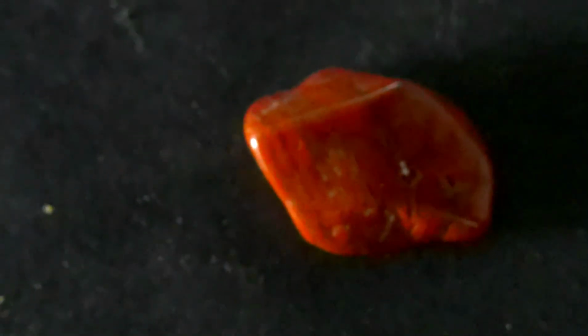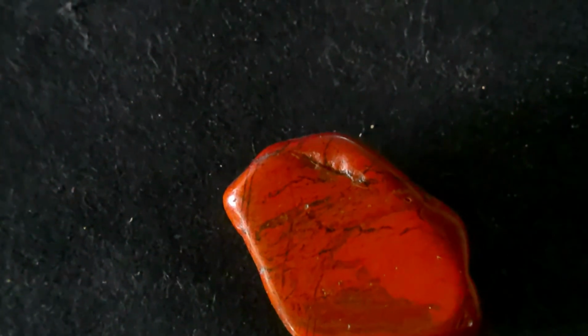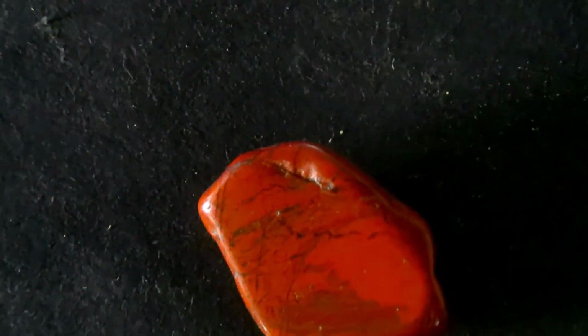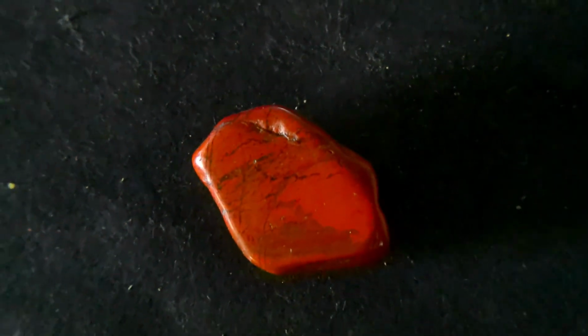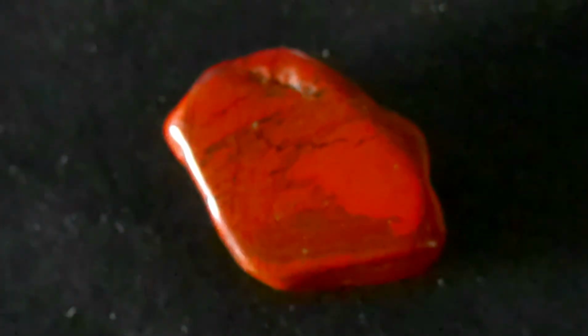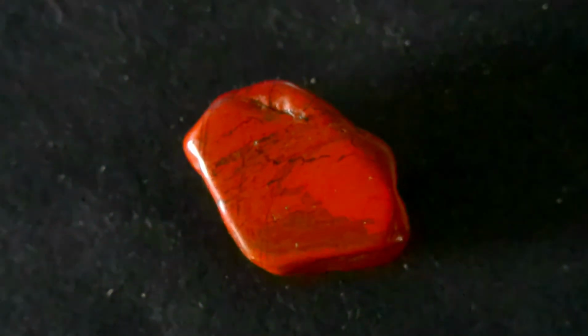This is another piece of that beautiful Jasper agate. You can see the calcite on the right there. Beautiful transparency on the end. Some dark banding coming through. Really pretty. It looks like a bonsai tree on there.